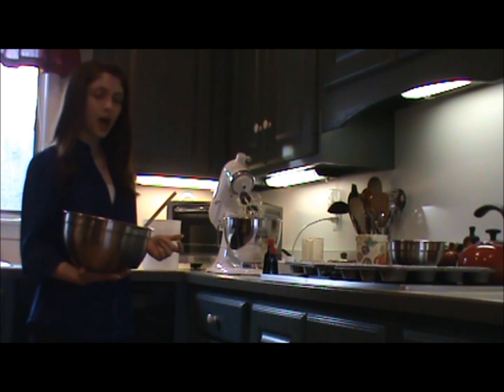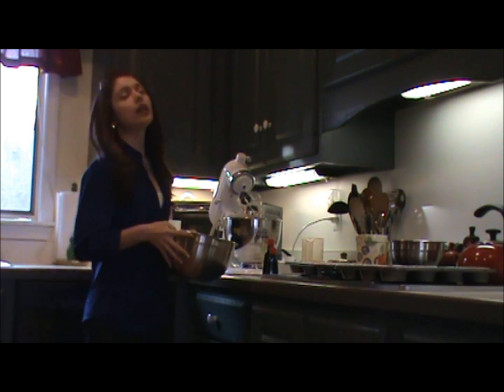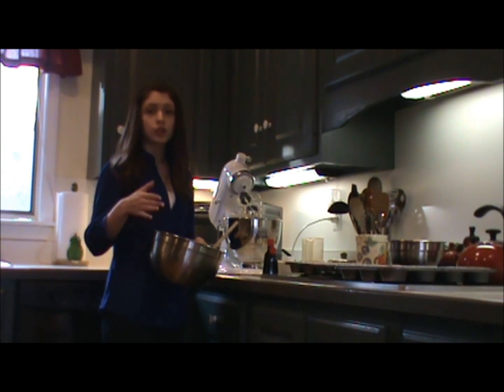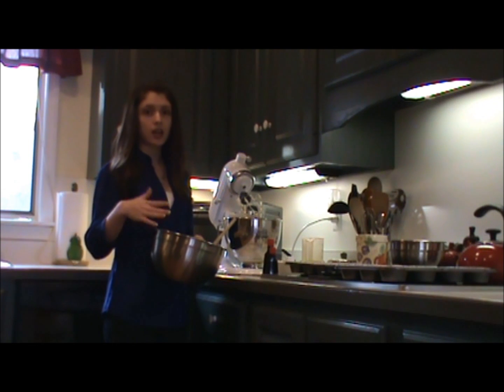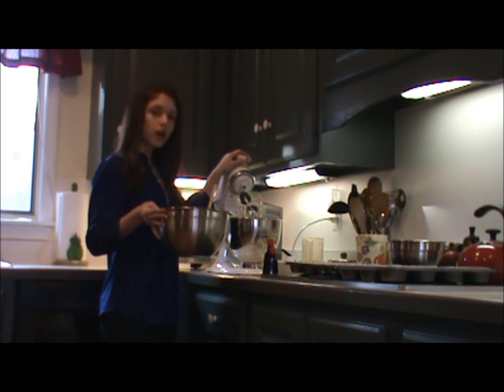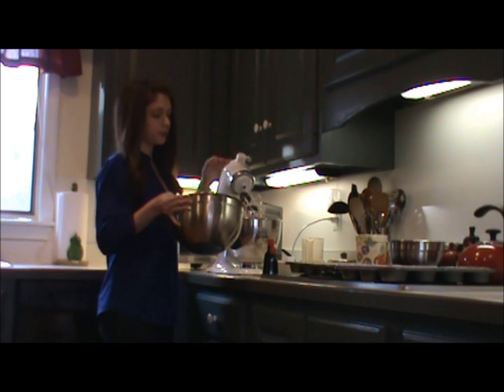And we're using cake flour instead of all-purpose flour. Now the difference between the two is that cake flour is just a little bit finer, which makes your cake even fluffier and not so dense. You don't have to use the cake flour, but if you want a lighter, fluffier cake, you probably should.